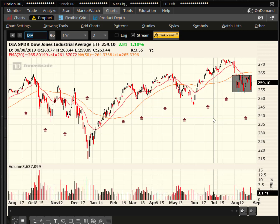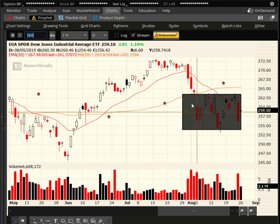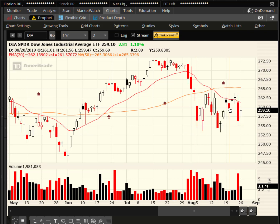And a similar story here for the Dow Jones ETF, the diamonds. Here's another box they have drawn in. It's just chop suey. Got to wait for that break.